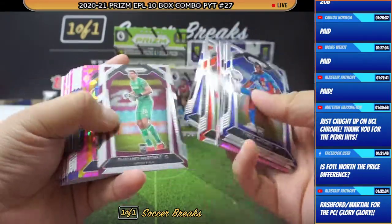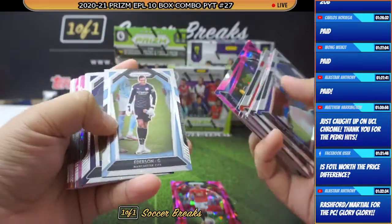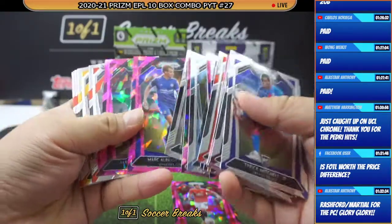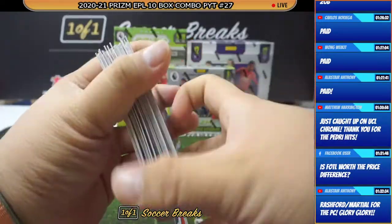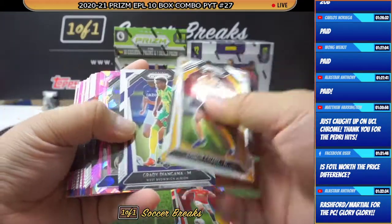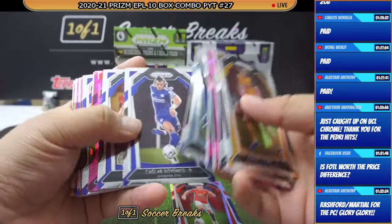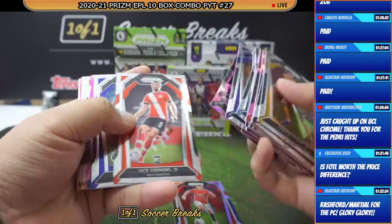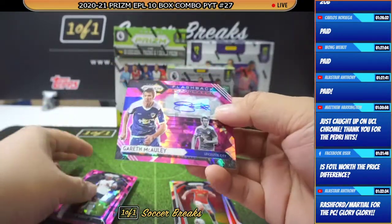Anguissa, Neco Williams, Willy Boly, Ilan Meslier, Bruno Fernandes again, Douglas Luiz, Sean Longstaff, Matt Targett, Aaron Cresswell, Robbie Brady, Daniel James, Silva, Michael Hector, Fabinho, Adam Webster, Lanzini, Lowton, Daniel James, Consa, Kraft, wait, out of nowhere, autograph.